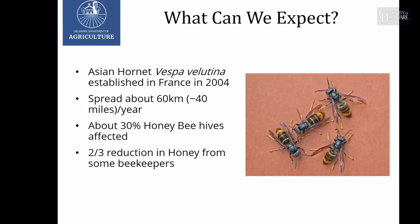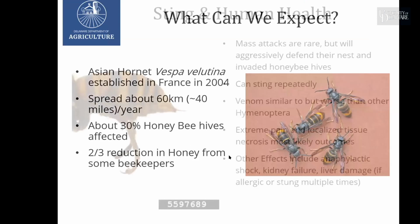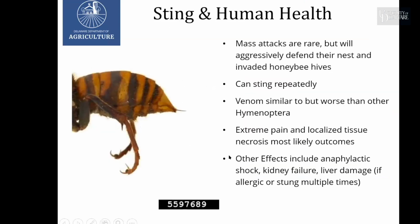So we know that bees and pollinators are really getting hit hard by a lot of different things. The population of honeybees has kind of collapsed recently. So just this one more stress, it would not be good. So that's why we're mostly worried about it. Of course, there is the human health concern as well. The Asian giant hornet has a pretty nasty sting.